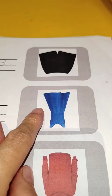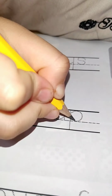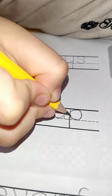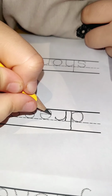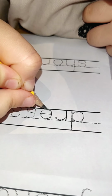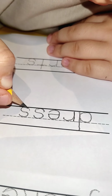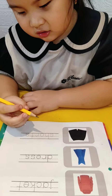Picture is it? Dress. Dress. Shorts. Shorts. Good job.